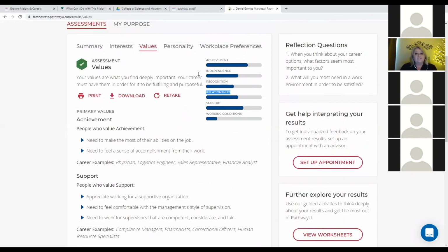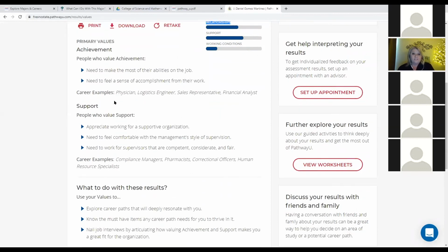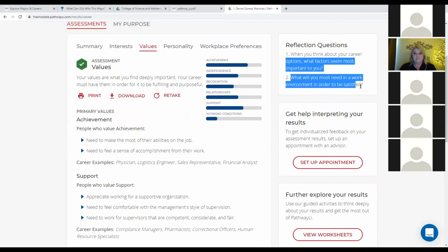And definitely go through and read the different areas. Once again, look at the reflection questions on the right. And it's okay to look at it and say, I don't agree. Sometimes when you take an assessment, you're kind of in a funk. If you're overly happy when you're taking an assessment, the results might be a little bit different than they should. If you're kind of upset, then the results will also be kind of skewed. You just kind of have to be in the void of just chilling out, and that's a perfect time to take an assessment.